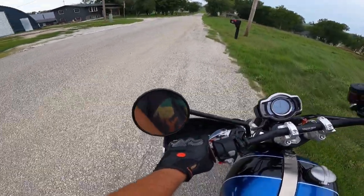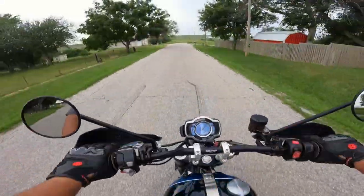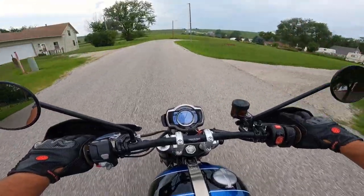And look at that. Nice tight turning. Showa on the front, Ohlins on the back. Yeah, 7.9 inches of travel front and rear. That's about 200 millimeters.